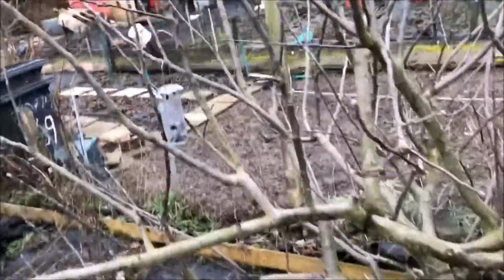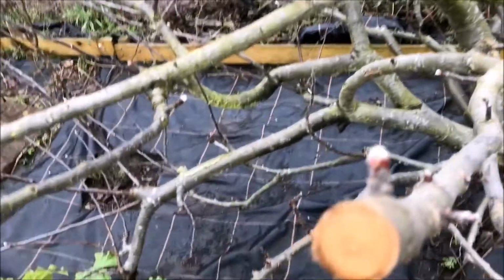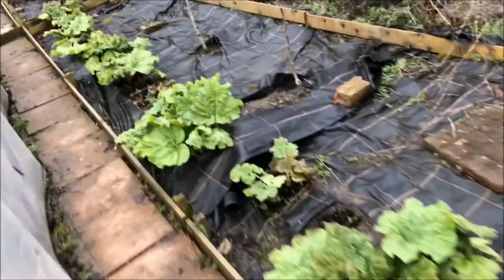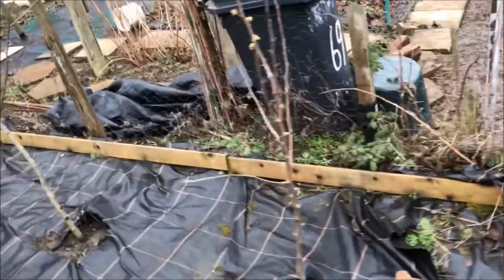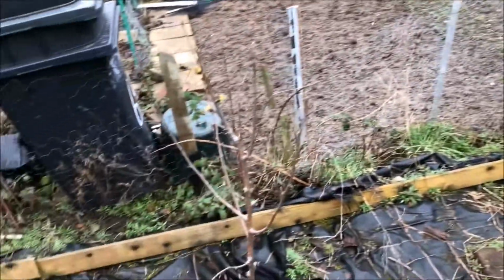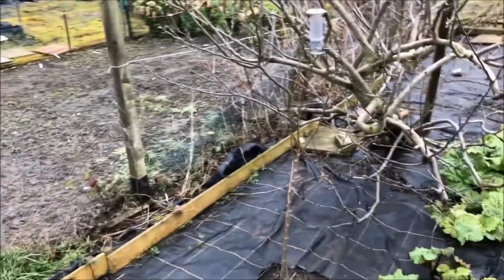My cooking apple tree, again, buds growing on them. And I've also got a couple more apple trees and a pear tree. I can't remember which one the pear tree is, so if you know which one it is, is it that one or that one?